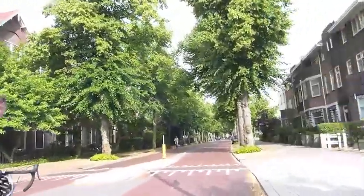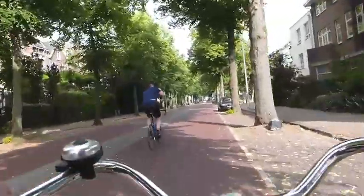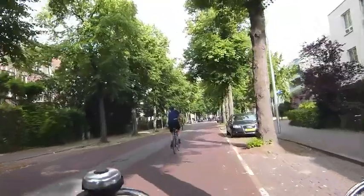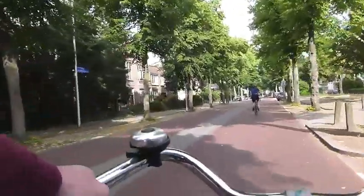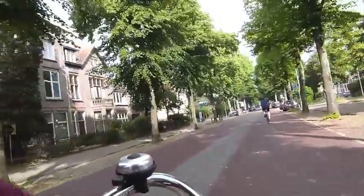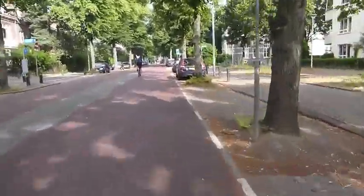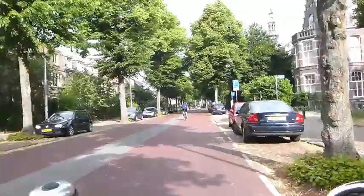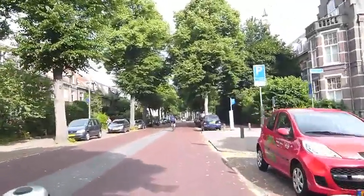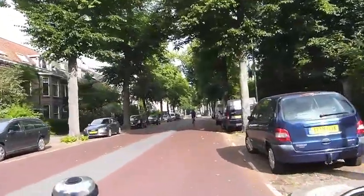There are also roads without cycle lanes, like here on Prince Hendriklaan, but still it feels safe, and far more people use this road on bikes than they do in cars. There's this rather strange hump in the middle of the road, and I don't know exactly why that's there, but vehicles usually have to straddle it when they're overtaking cyclists, and probably that slows them down a bit and makes their trajectory a bit more predictable.